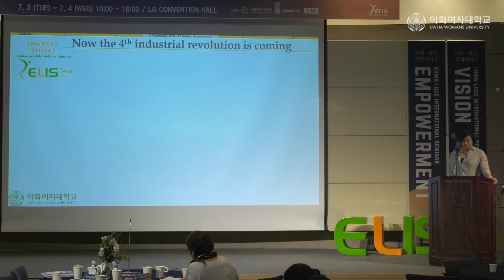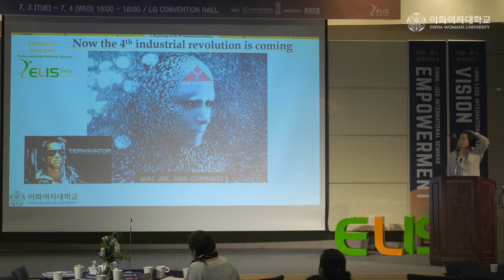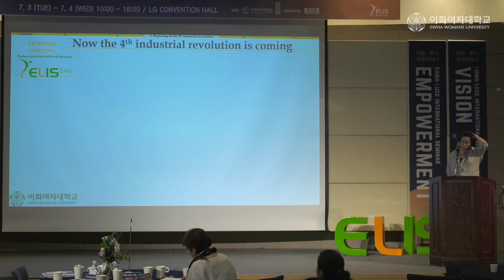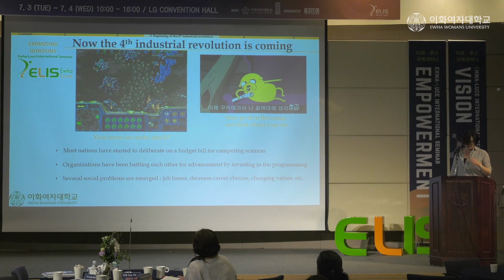So most people who were shocked by the previous event imagined a fearsome AI, such as Skynet of Terminator or Viki in iRobot. Most nations and world-class organizations have started to compete with each other to advance and expand AI research. On the other hand, several social problems have emerged, such as job losses, decreased career choices, changing values and so on. But this time, relating to my field, I just focus on the job losses.